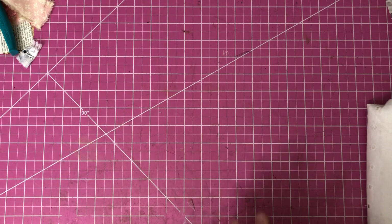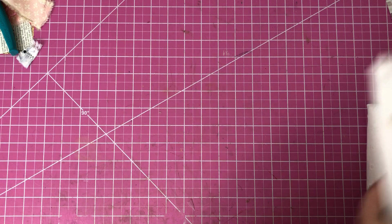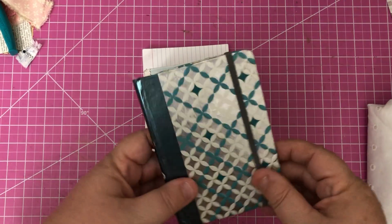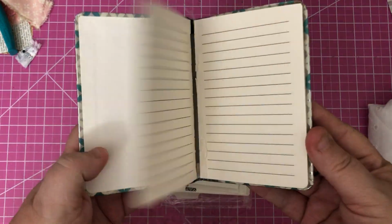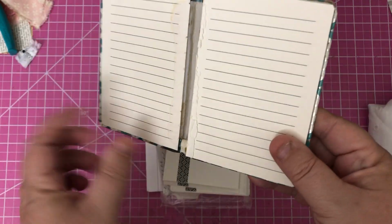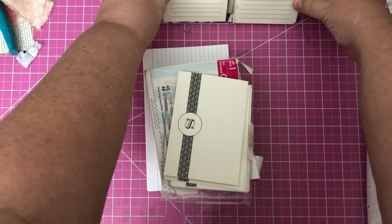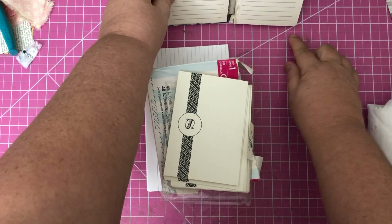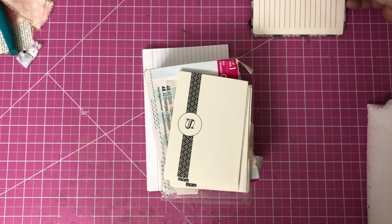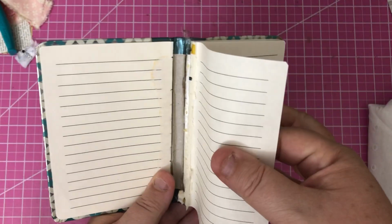So I took most things out of their bags. Let's start with this pile. This pile was in a bag by itself. The first thing that was in there was this little notebook that is kind of ruined. However, the pages are amazing. These little bitty lined pages are about 3.5 by 5, and they're all lined and double-sided.